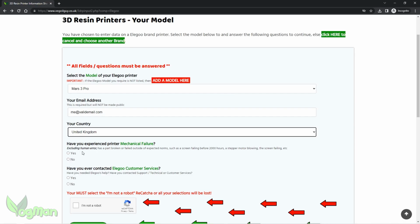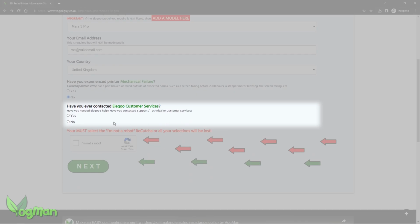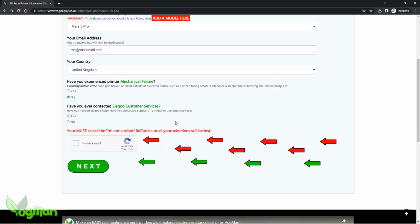Have you experienced mechanical failure? Excluding human error, has a part broken off or failed, etc.? In the vast majority of cases, this will be no. Have you ever contacted Elegoo customer services? And again, for the majority of us, I think this will be no.